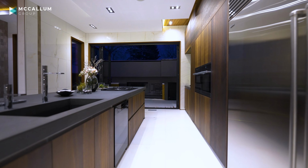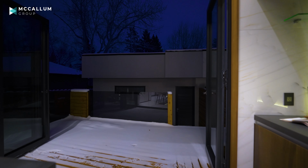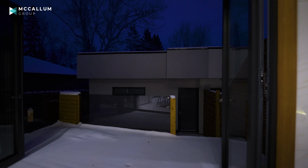Now, there's still a lot more to show you here on the main floor, and one of those things has got to be this folding glass wall here that opens up onto your deck. That's right, we pull some of these pins, we open this all up, and you've got an indoor-outdoor space walking out onto your backyard that gives you a feeling like no other.